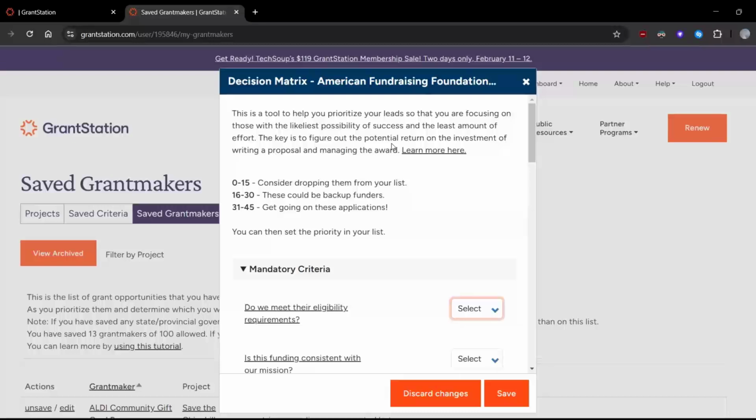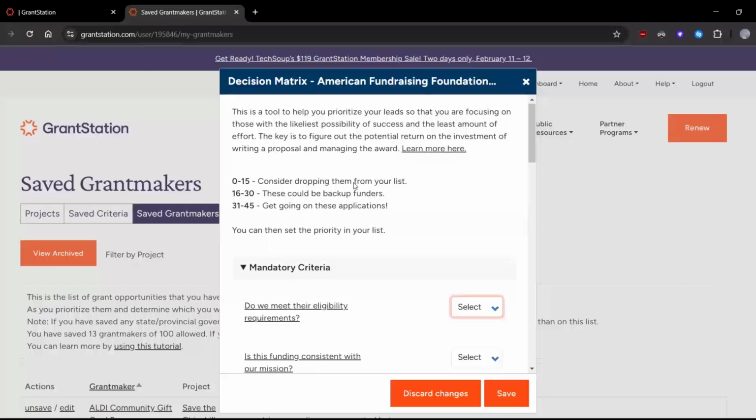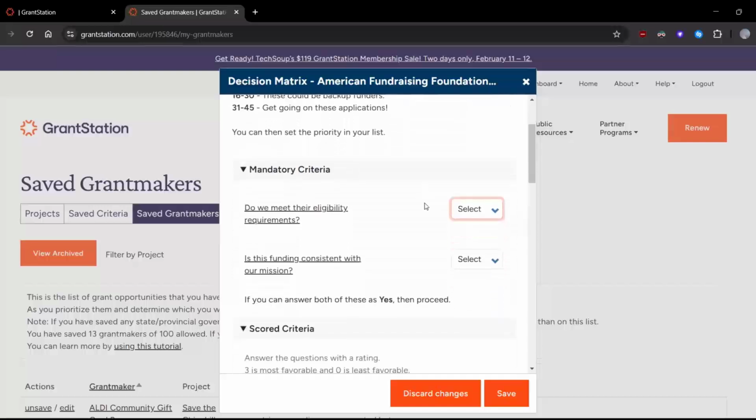And it starts off by just answering some quick questions. Do you meet eligibility requirements? Yes or no? And is the funding consistent with our mission? Yes or no? You have to answer yes to both of these before you can go forward. Otherwise, it's not worth your time and you'll be struggling uphill trying to find a specific, common ground with that funder.